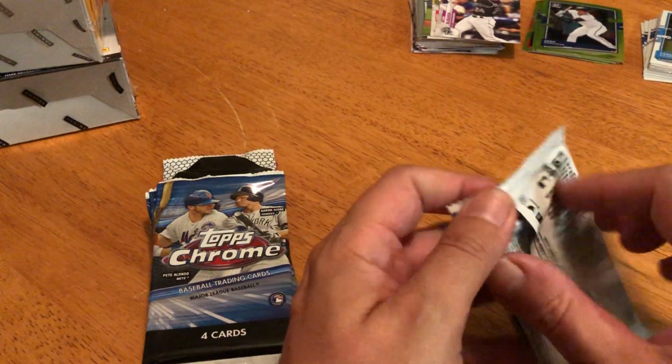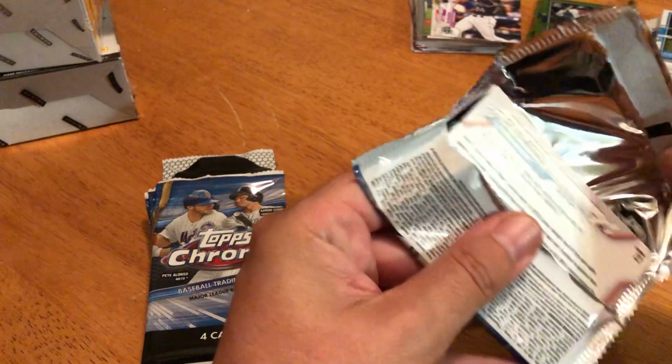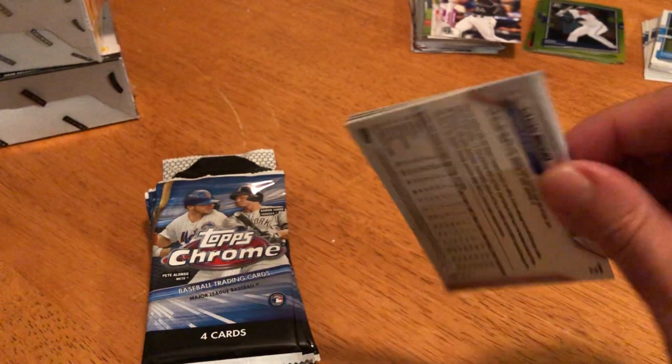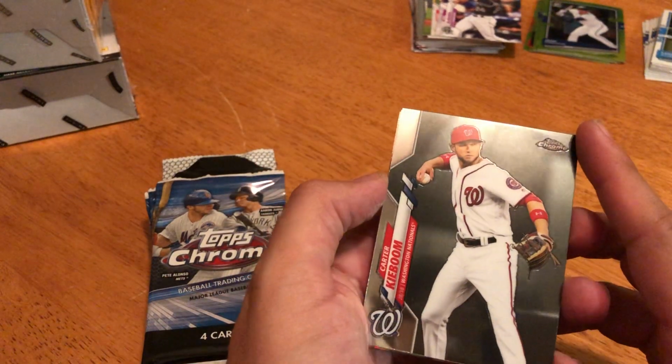So far, so good. I don't know really about 2020, because I mean that's the year now. We don't even get an All-Star game this year, so can't really say any of these guys are gonna be an All-Star.